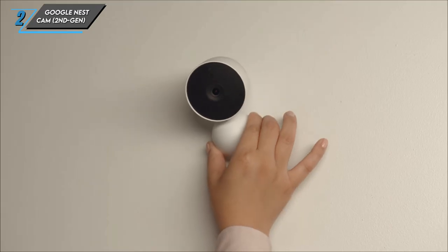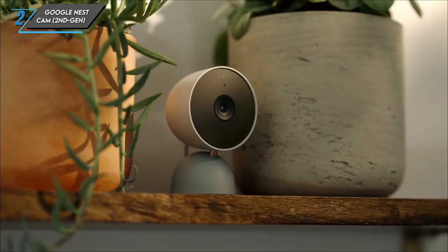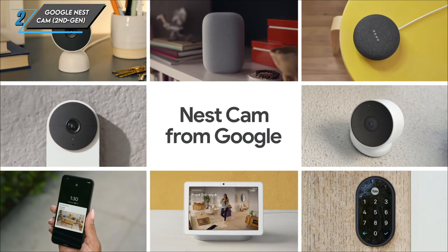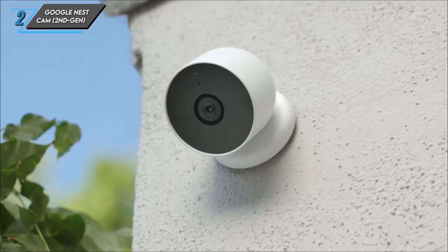In conclusion, if you're looking for a versatile, feature-packed home security camera with top-notch AI detection and free cloud storage, the Google Nest Indoor-Outdoor Cam is definitely worth considering.